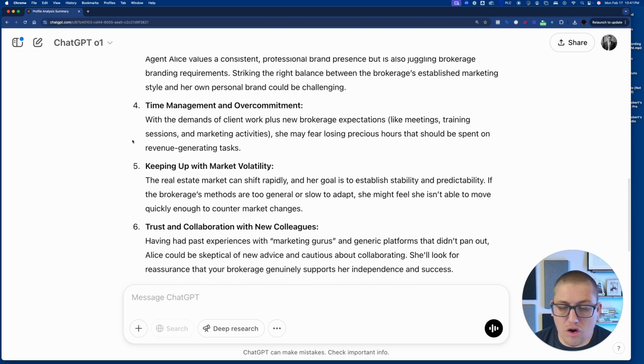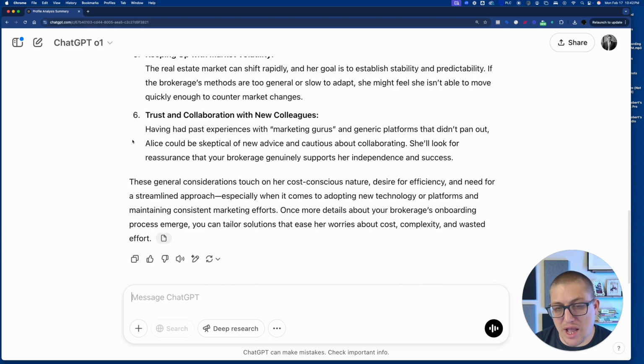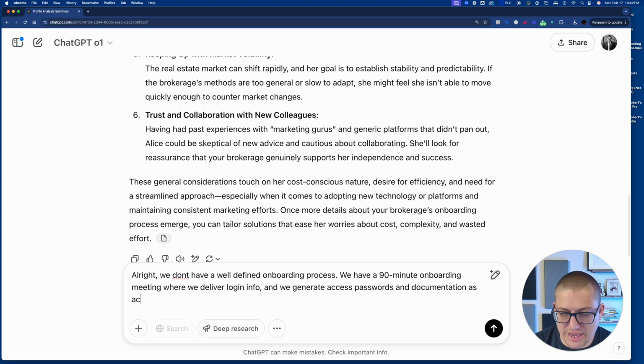Either way, all of these different tasks, you can sit there and say, now evaluate these challenges against my onboarding process. And this is where you can drop in training documentation, a process diagram, whatever it might be. So let's pretend at this point we don't have a well-defined process. So we want to say something like, all right, we don't have a well-defined onboarding process. We have a 90-minute onboarding meeting where we deliver login info and we generate access passwords and documentation as access is given to different systems.